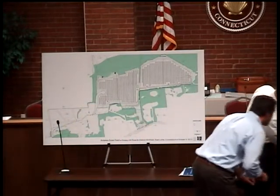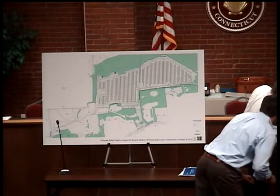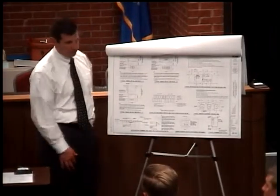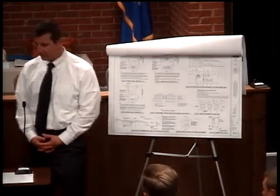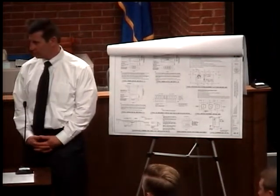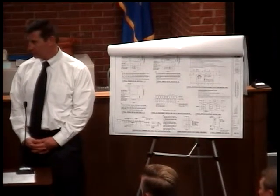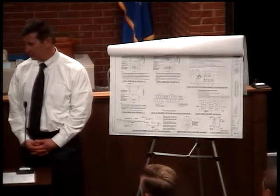How much does each one of the panels cost to make? Well, you don't have that. Yeah, the question was how much does a solar panel cost to make? We don't have an individual panel cost. We rarely ever buy one solar panel. It's bought in bulk. So I really don't have an individual number for that.